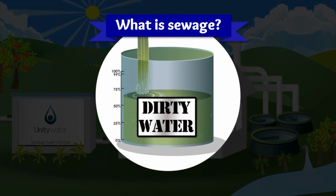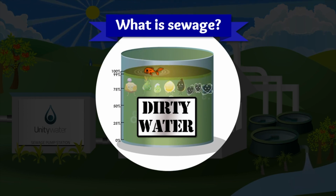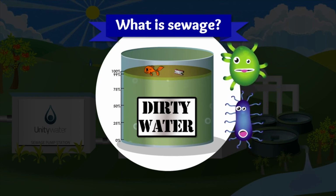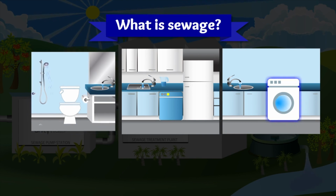99% of sewage is just dirty water. The rest is made up of solids, chemicals, fats, nutrients, nasties, and some items that should not be in the sewerage network. That's a lot of poo. Oh, sewage isn't just poo. It's also anything you flush down the toilet or send down your sink and your drain.